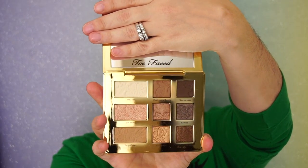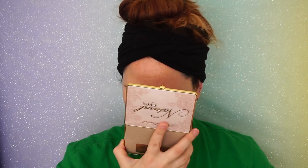I think I'm really just gonna do a simple matte. Well, hold on, don't let me lie to you. I might do a little shimmer, but for the most part, I think I'm just gonna do matte colors. I'm gonna use the Too Faced Natural Eyes palette today. If you haven't seen it, they redid it. They redid the formula and re-released it. So this is one of their older palettes, and this is the new version of it.